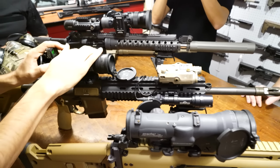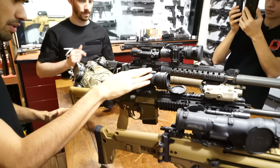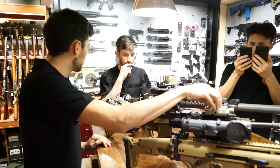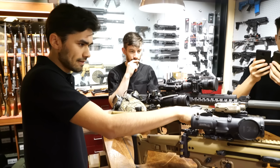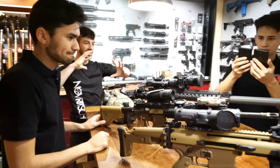This is an ACOG Trijicon, which is set up for this ballistic, the reticle is really made for this. Then you have a PEQ-15 infrared laser. Can you tell us about the setup of the laser box? Like why is it arranged the way it is right now?